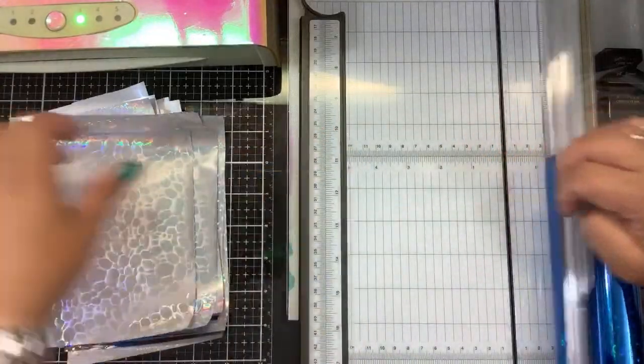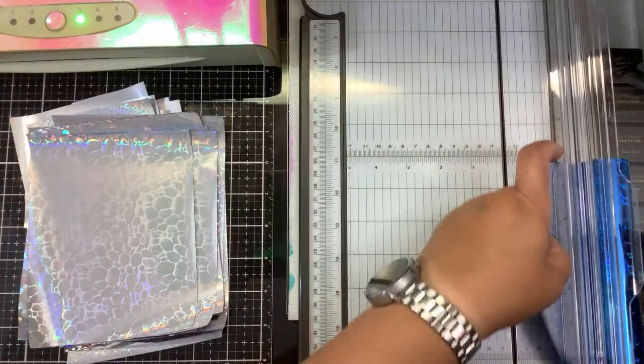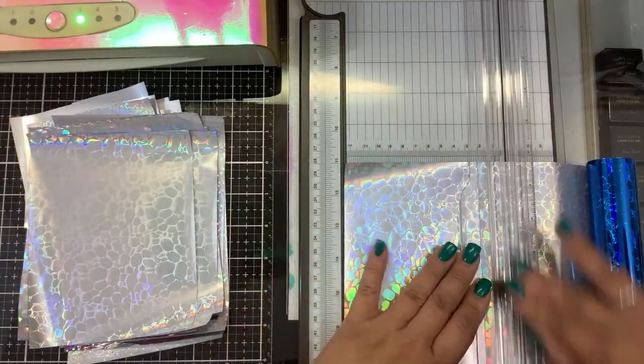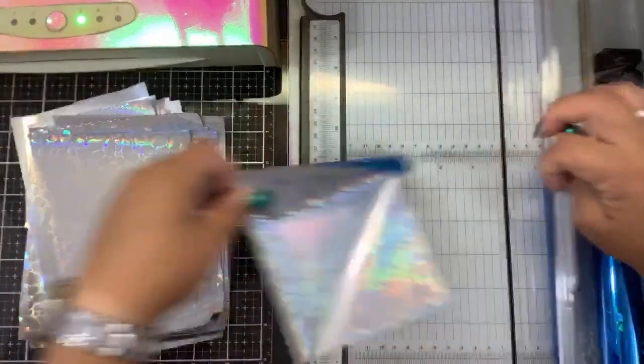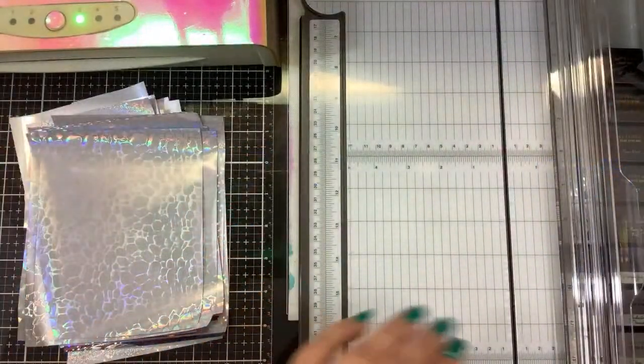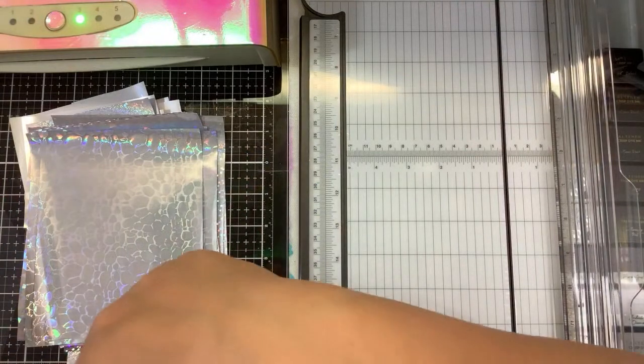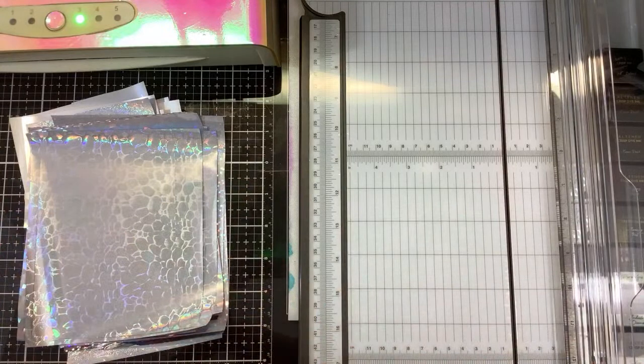And while I'm speaking, I want to say thank you, Carol, for your generous donation to everybody that's pretty new to foiling and giving out some free foils. Kudos, double high five to you, Miss Carol, for your generosity. We need more people like you in the world. Thank you, thank you, thank you for that.